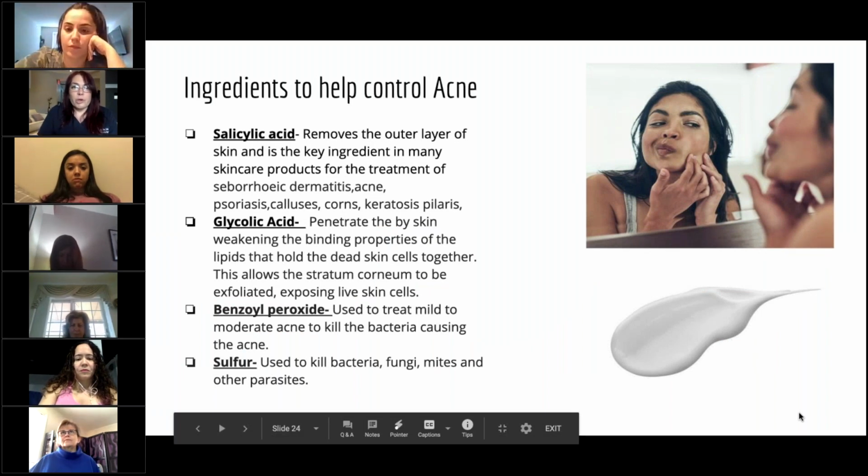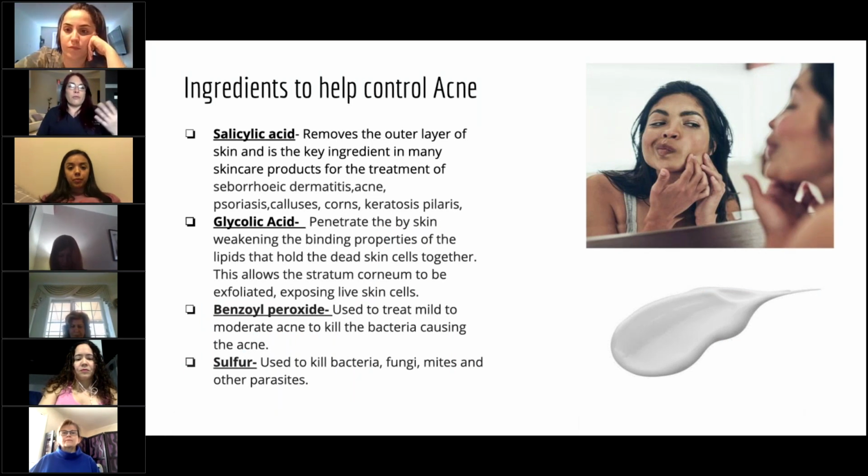Now here are some ingredients to help control acne. If you're looking at these ingredients, we have salicylic acid, glycolic acid, benzoyl peroxide, and sulfur. And all these ingredients come in varying degrees of strengths. So what we do in the office could be a lot stronger than what you're using at home. I'm very proud of our line. We work with a few different compounding pharmacies that actually make the products for us the way we want it. So we put in the strength that we want for our practice.